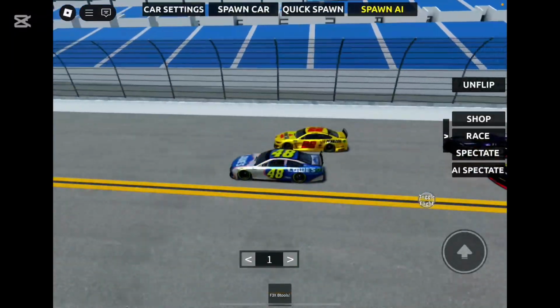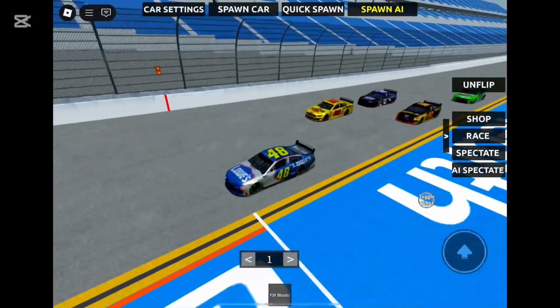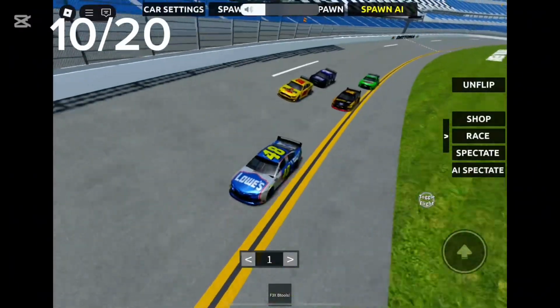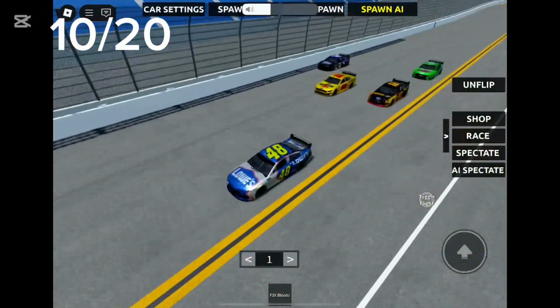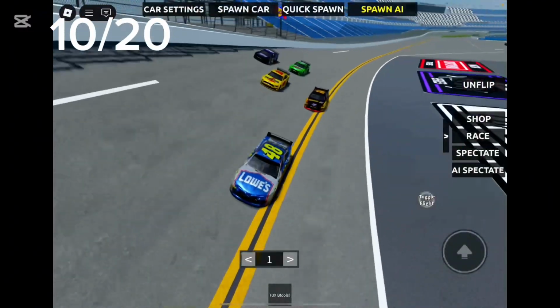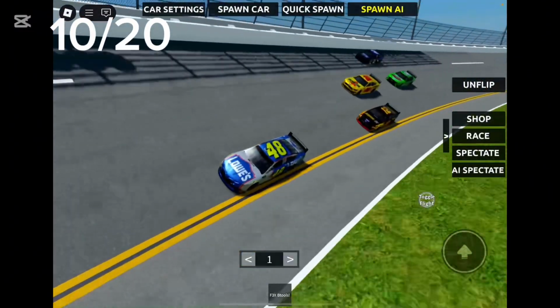And here we go. We start. The race has started once again. That was a really bad crash again. And we're starting lap 10 out of 20 here today. Jimmy Johnson is leading this race right now.